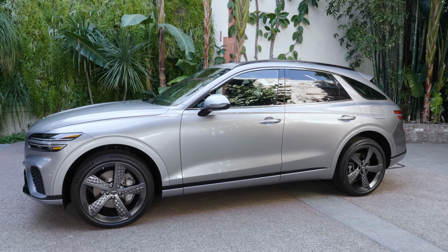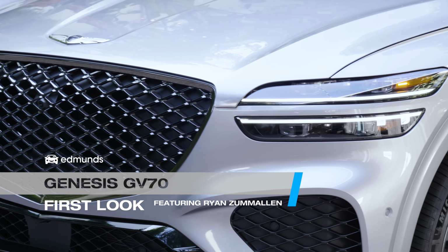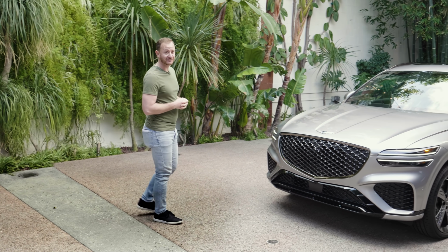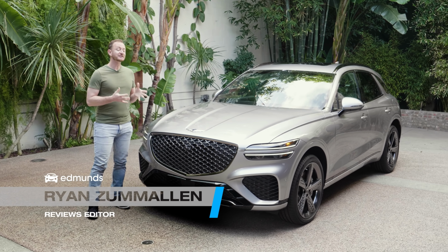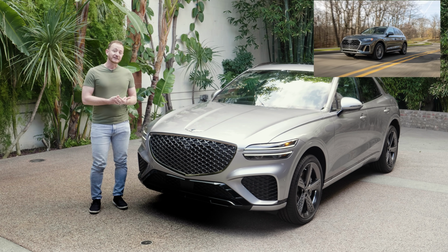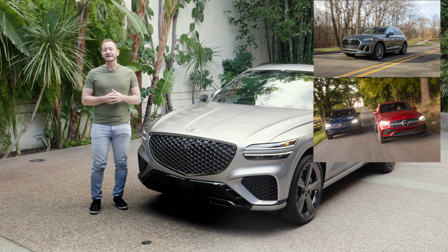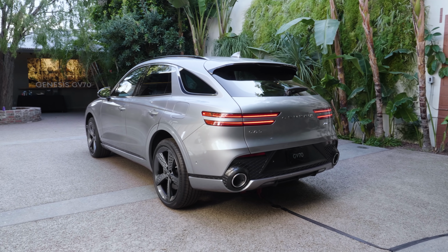Different. How often do we get to talk about something truly new and different? This is a 2022 Genesis GV70, a new crossover from Hyundai's luxury brand. And it enters the luxury compact crossover segment that's been dominated by European brands. You know the names: Audi Q5, Mercedes GLC, BMW X3. So what makes the GV70 stand apart? And what are the key things you need to know about it?